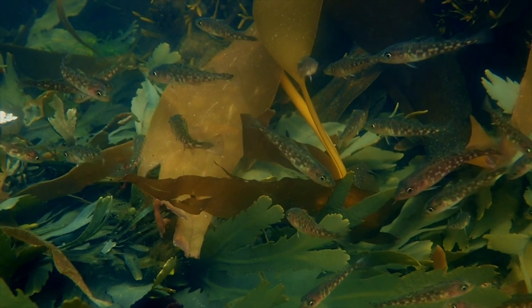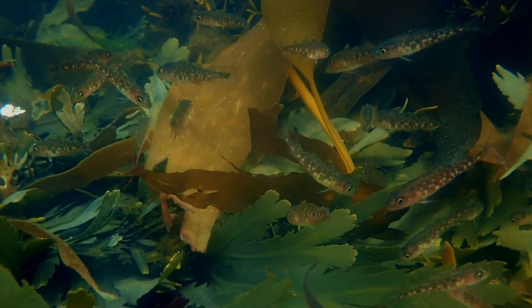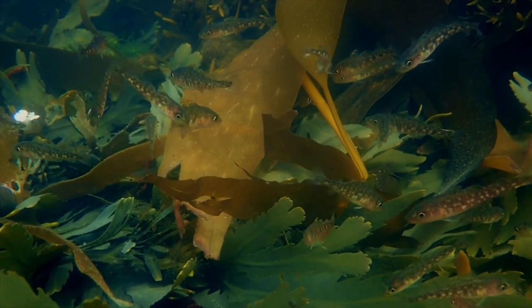And they are just, the patterns on them, the little barbel on the front that makes them look like a goatee, I just think they're marvellous.